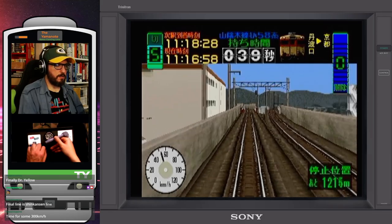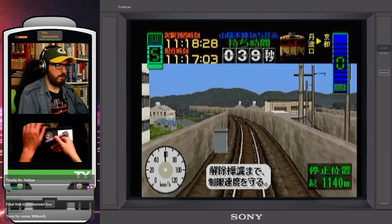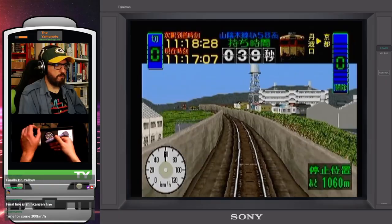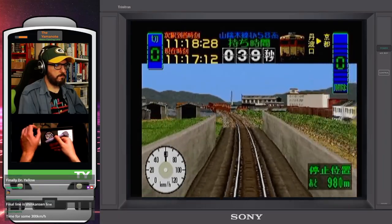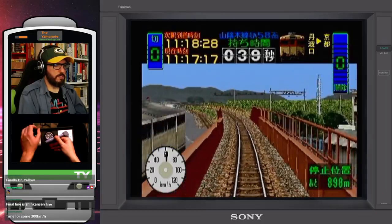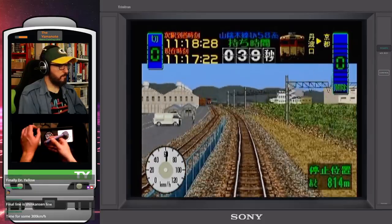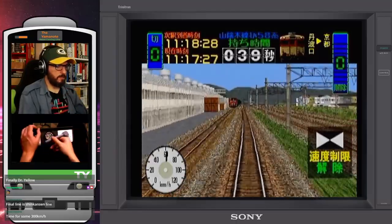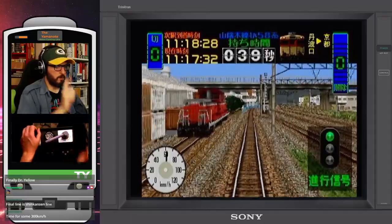There goes a DD51 series. Not serious. I think locomotives are not serious. But anyway, that was a DD51 diesel locomotive, as we go over the JR West Railway Museum. This is the end of the speed limit zone. Green light.